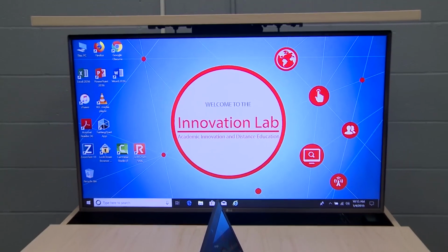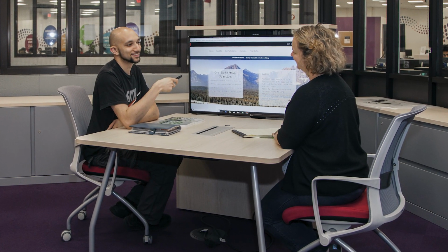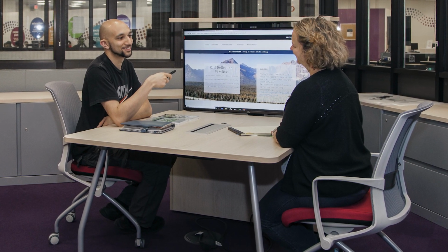In our new space, we have what are called media tables. They have a really large screen that can be plugged into or cast to from multiple devices that allow people to sit together and collaborate, working together to learn how to use a new technology or to think about ways to use or build a new resource for students to use, for example, in the classroom. So the innovation space is really meant to be sort of a resource for everyone on campus to reconceive and invigorate the way that we think about teaching and learning.